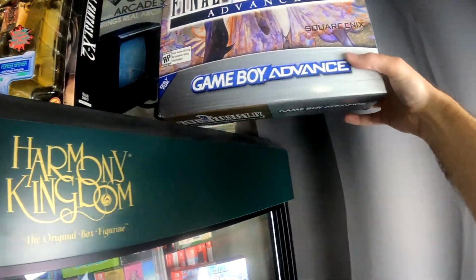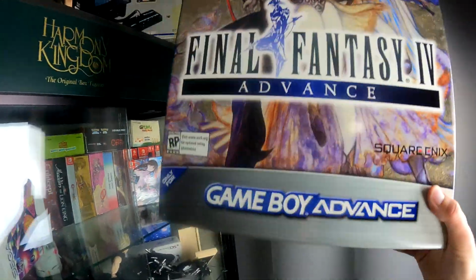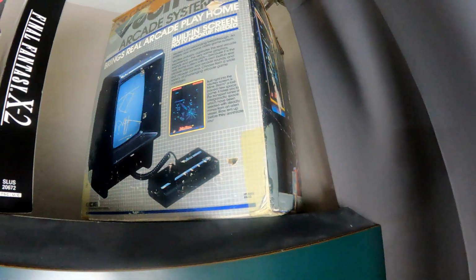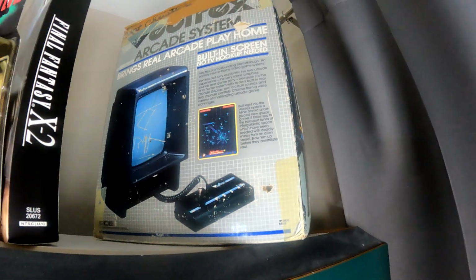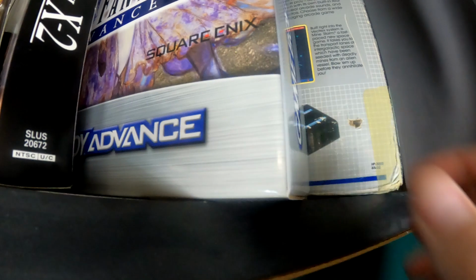This one, Final Fantasy IV. Love this one. Super clean, just empty. And then that's Elisa's original Vectrex, complete in box from her childhood. Works great. Box could be in better condition, but it's traveled across the ocean, so we'll give it that.